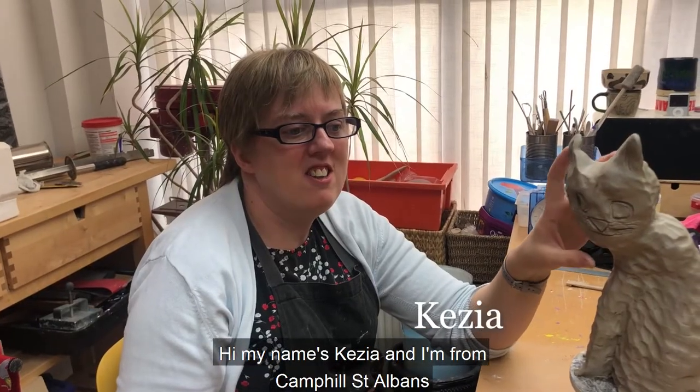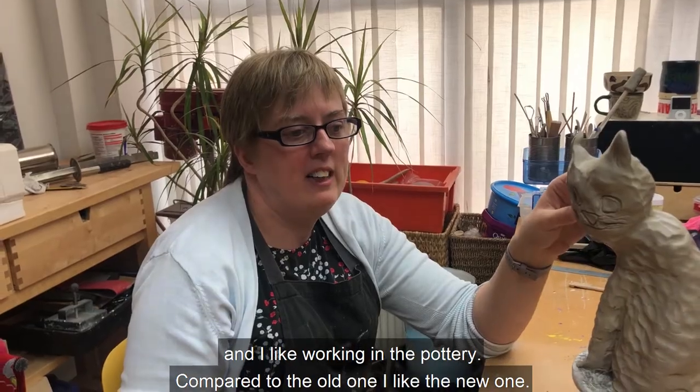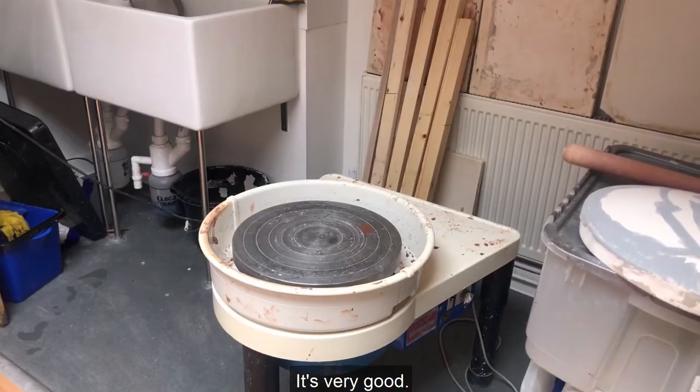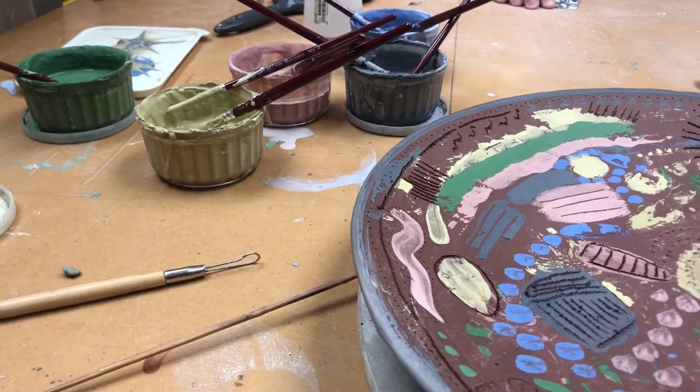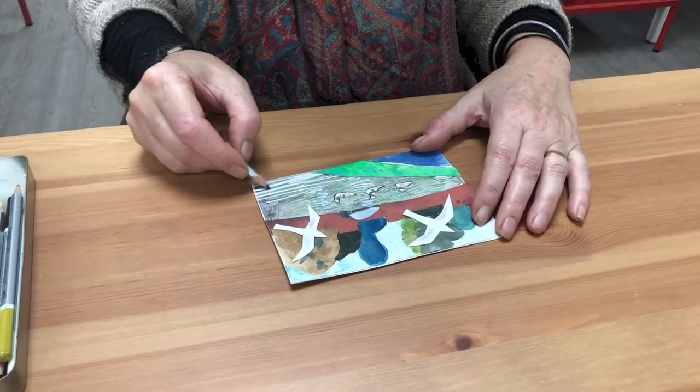Hi, my name's Kazar Singleton. I'm from Camp Hill, St Albans, and I like working in the pottery. Compared to the old one, I like the new one. It's very good. Much more spacious. It's got two sinks. The old one only had one.